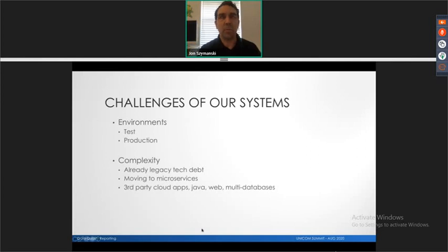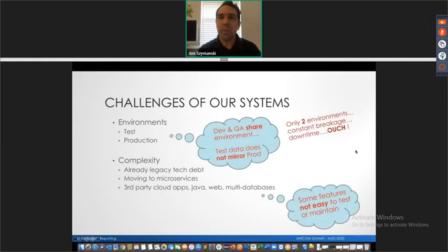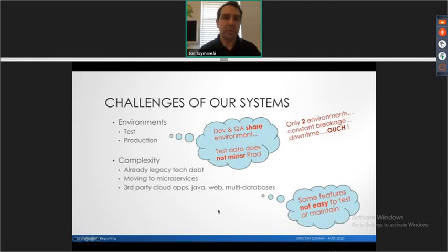And we also have a lot of complexity. With a system being maybe 6 years old, we still have a lot of legacy debt that we're trying to move to microservices. We have a lot of third-party integrations. So the complexity of our systems is fairly high. So again, we step on each other's toes. We break a lot in our environments. So these are some of the challenges that we have.